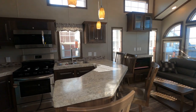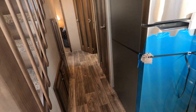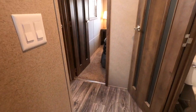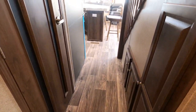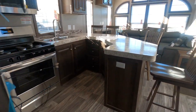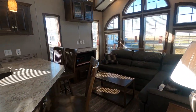Well, I call it the angle kitchen flat floor loft. Flat floor means there's no step down into the master bedroom. So if you're looking back into the master bedroom here, you'll see there's no step down. And also, you notice the nice gray plank linoleum throughout the entire trailer. There is carpeting in the stairs, the loft, and the master bedroom only. The rest of the trailer has this beautiful plank flooring. It's really cool looking. It's PVC flooring.